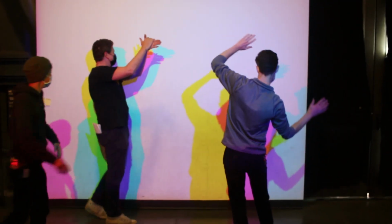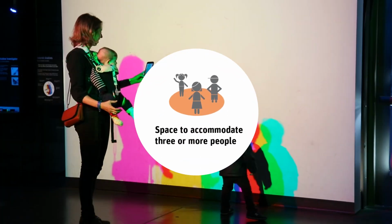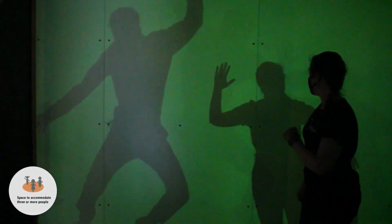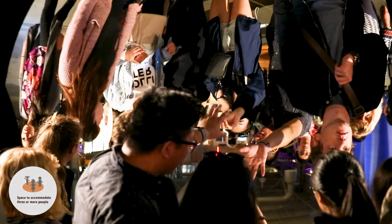Next, and not unrelated to multi-sided or multi-stationed exhibits, is space to accommodate 3 or more people. These exhibits might have a large footprint or not. What's important is that the design accommodates space for 3 or more people to fit comfortably in a way that lets them all see the exhibit, activity, or phenomenon together.